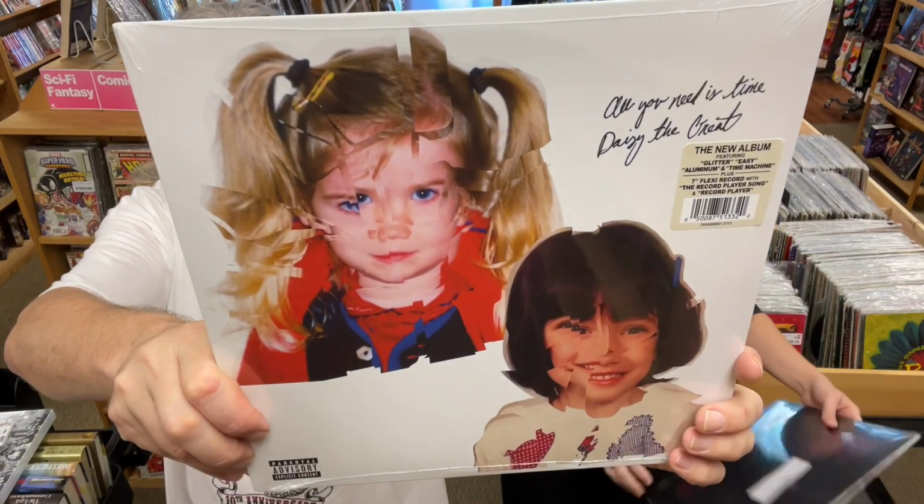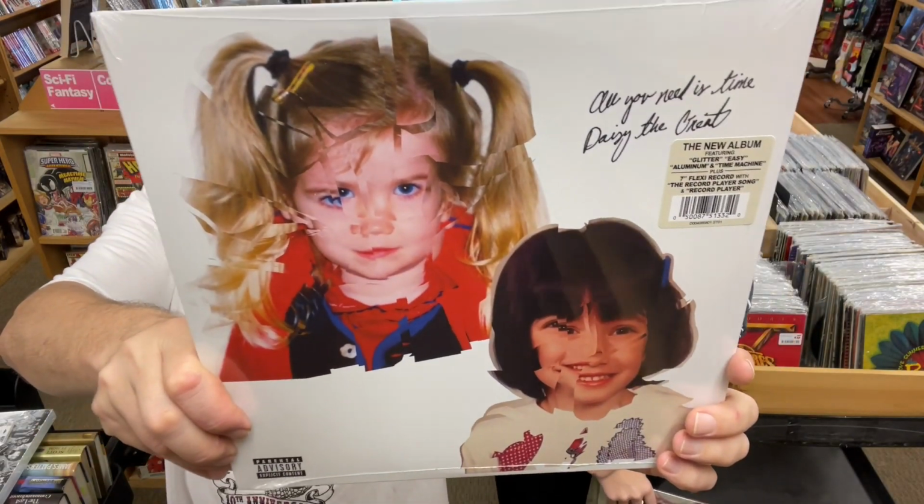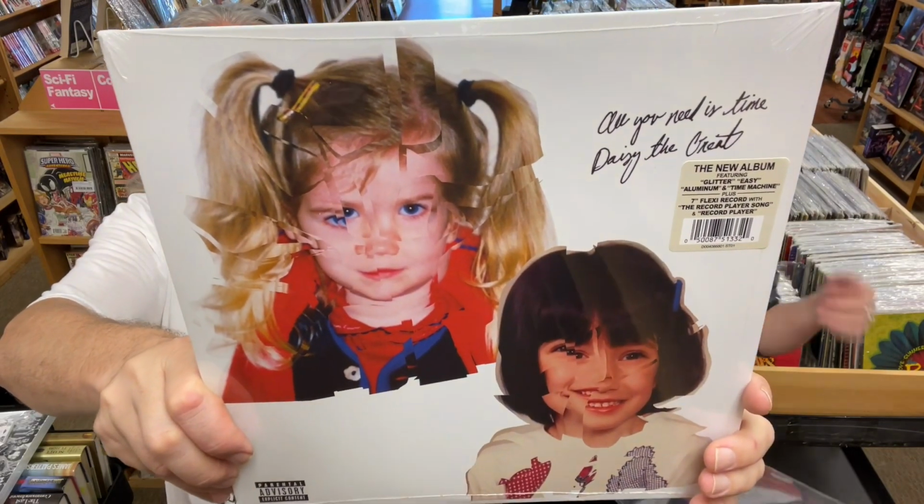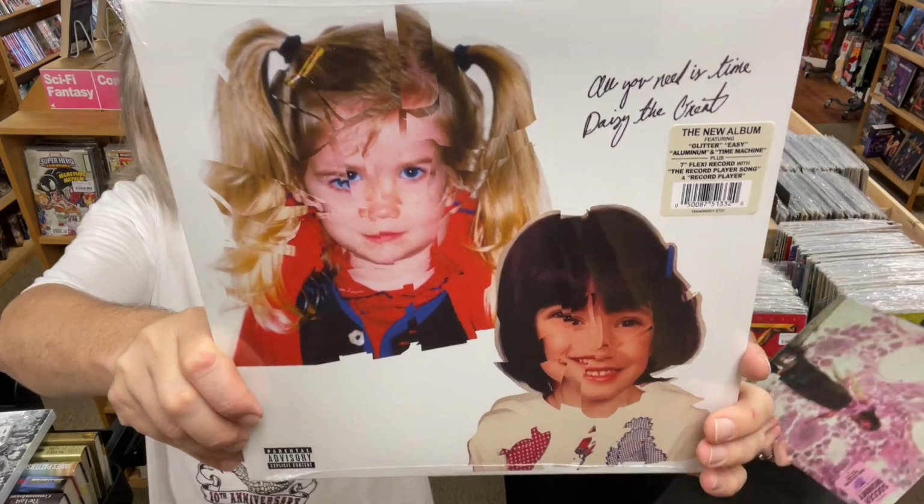Next up, Daisy the Great, All You Need Is Time. The Brooklyn-based band brings harmony-laden pop folk and powerhouse indie rock ballads that show off their killer vocals and playful spirit. Includes a bonus flexi disc of the Record Player song.